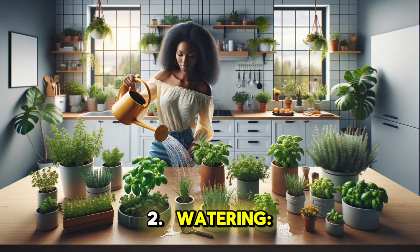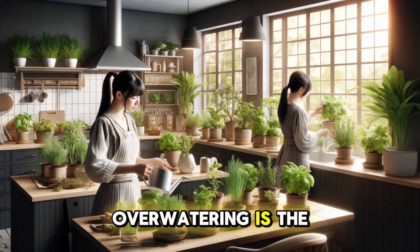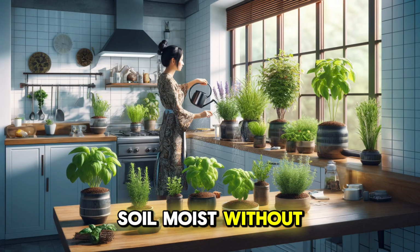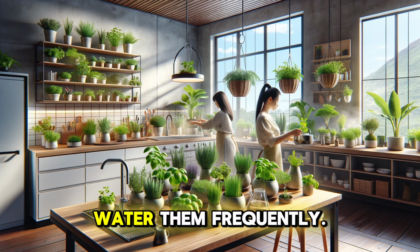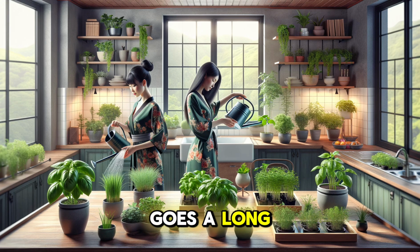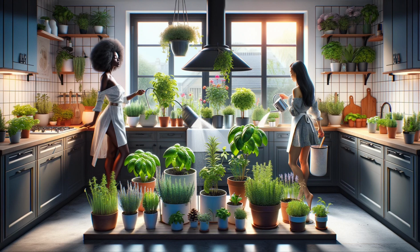2. Watering. Proper watering is essential for a vibrant, healthy indoor herb garden. Overwatering is the single biggest cause of failure for indoor plants, especially for beginner gardeners. The key is to keep the soil moist without waterlogging the roots. This can be challenging since indoor plants are always in sight, tempting us to water them frequently. Remember, a little bit of water goes a long way. For best results, scale back the watering to weekly or even less, depending on the plant's needs.